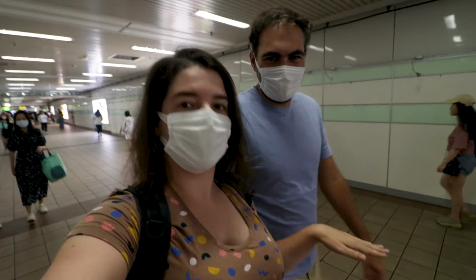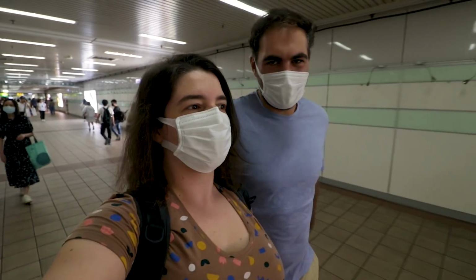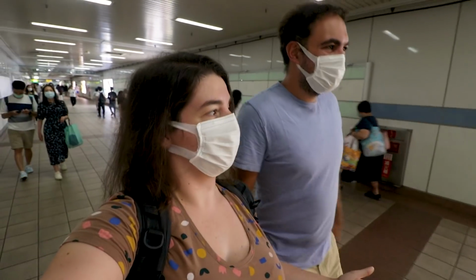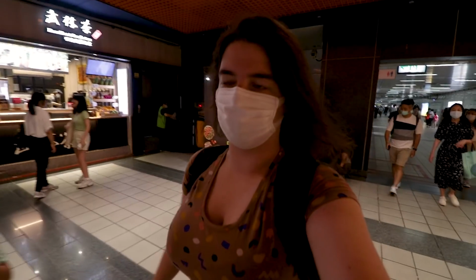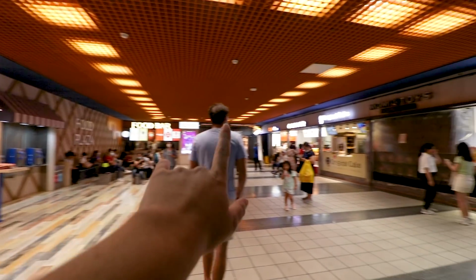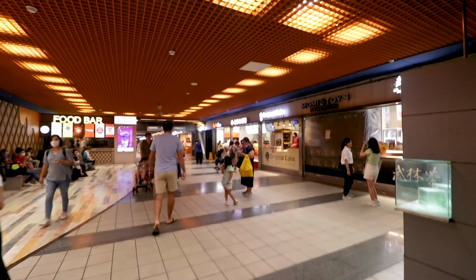Zhongxiao Fuxing. It's the one right in front of our apartments, like 10 meters walking, right in front of the Sogo department store. So this is a food court in the MRT station, and the shop we're gonna go to is located right over there.